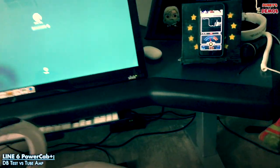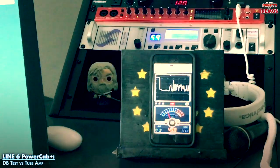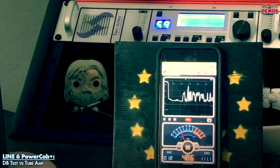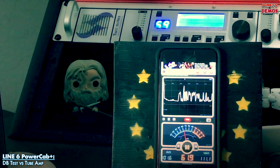KSR Gemini, 212, Balliger, PowerCab, Helix, Decibel Meter. So we're going to check some dBs. Zoom in. All right, keep that guy there.